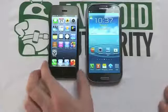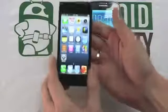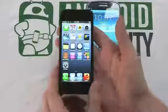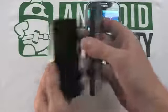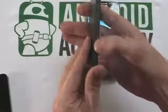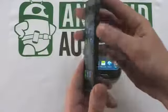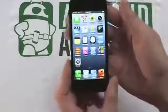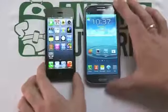Now, in terms of their weight, the iPhone 5 is going to be weighing in at 112 grams, making it remarkably lighter. It is 19% thinner than the original iPhone 4S, excuse me. They've incorporated a new alloy, which we've discovered is very, very impact resistant and also remarkably lightweight. I'm not quite sure what it is, but we will find out for you very shortly.